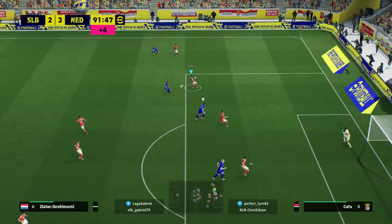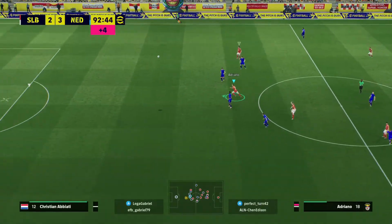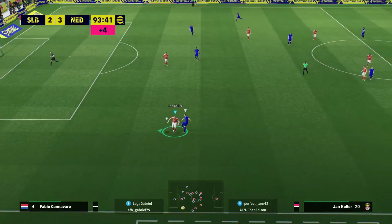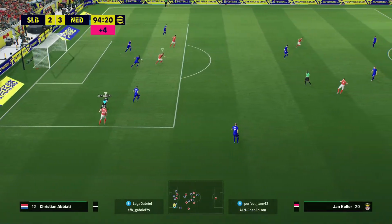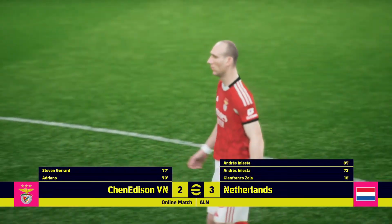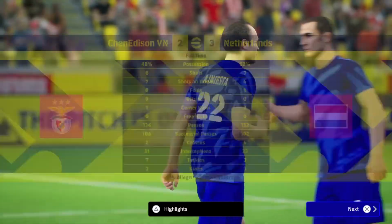Zanetti. Oh, well played, well played. Koller is onto it in a flash. Oh, what's he done? So that's it, it is all over. Well, that was intense, an enjoyable contest that either could easily have won, ultimately decided by just the odd goal.